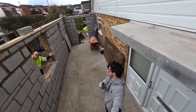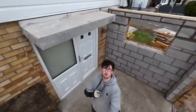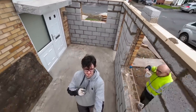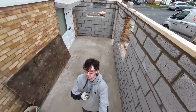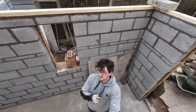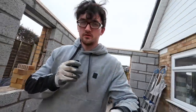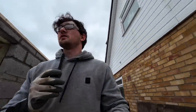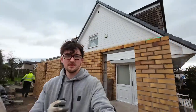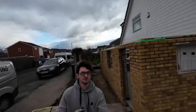That is a finished extension, as Dad. I hope you can see me while I'm talking. I know you can hear me, but all finished, all tidied up. Use the force then to bring you down, and then I'll give you a quick glimpse outside as well, with all the lintels and everything in. There we go.